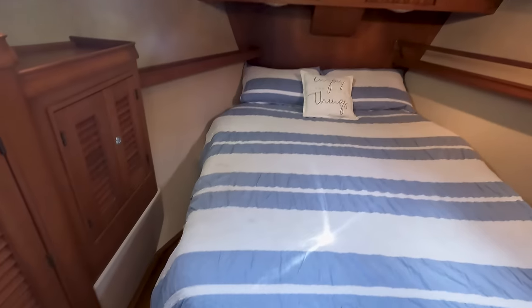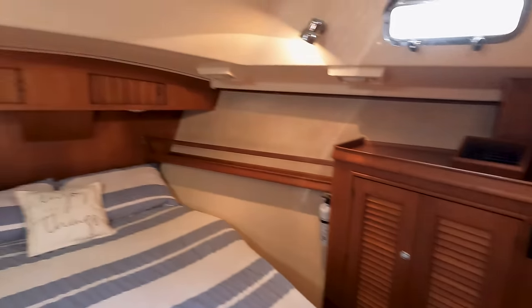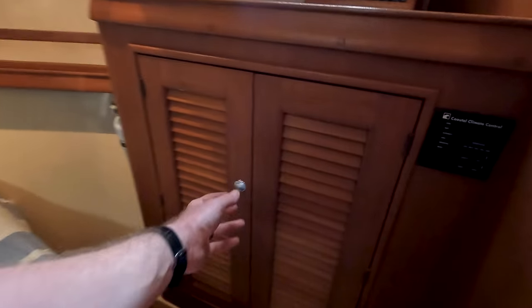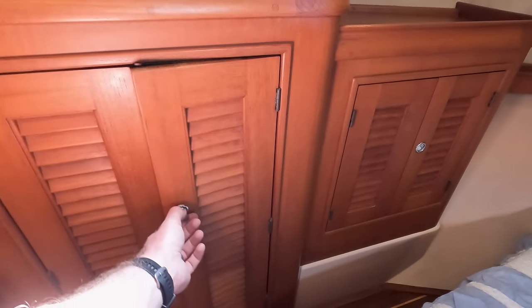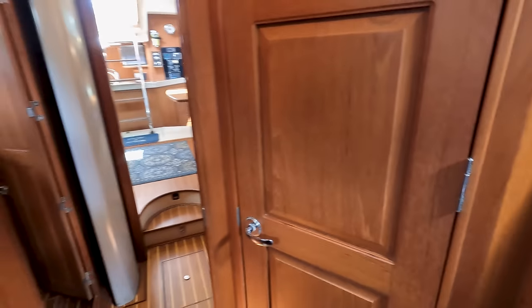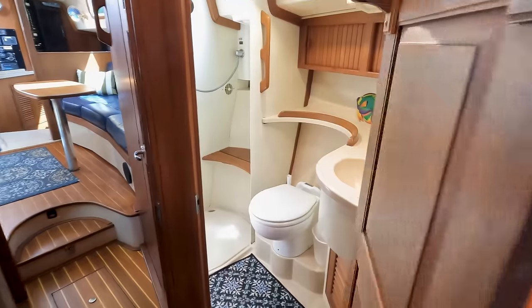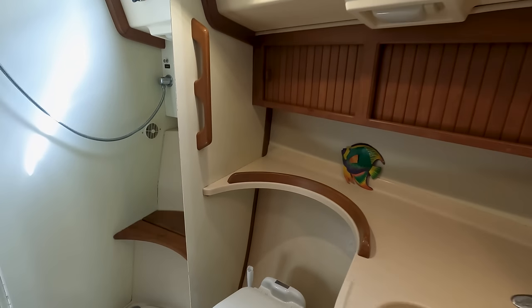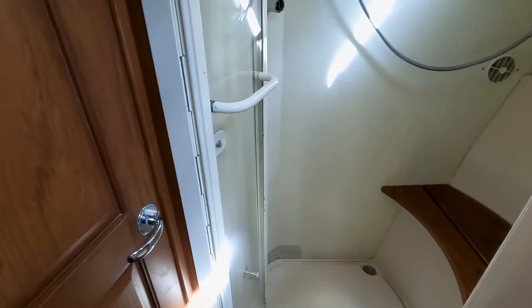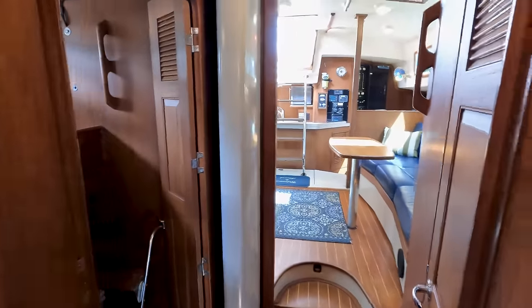So all the way forward, you've got a double island berth up here. Tons of room. Storage to either side, storage above the bed. Lots of room for your clothes. Handholds everywhere you look. Gonna be a head right here, a head with a separate shower. Love it. Separate shower. And then another door, so you can access the head from the forward cabin, or you can access the head from the main salon.